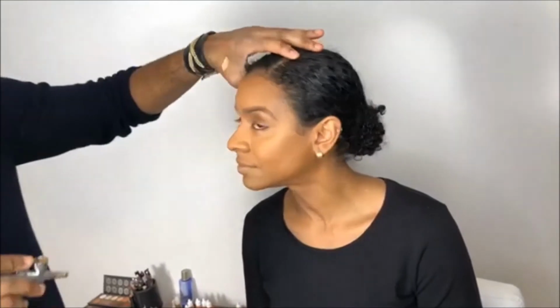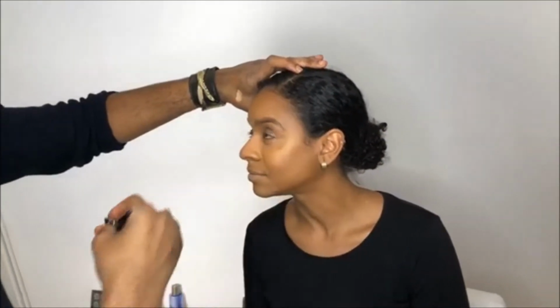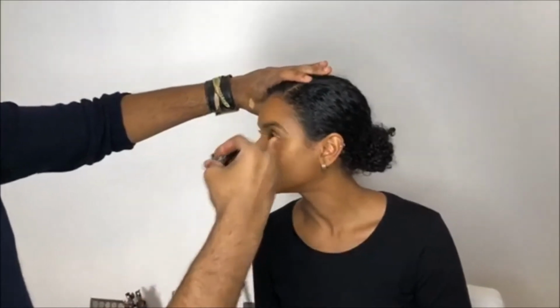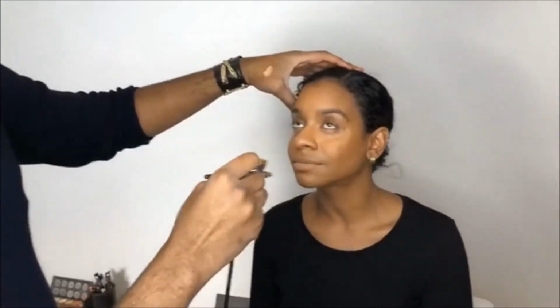Now just go in with your finger and show them exactly where you're hitting because it's so subtle. Right on the top. Nice. Right on that shelf, on the shelf of the cheekbone, around the orbital bone. Okay? You can do a little bit. And remember, this is beauty, so we don't want too much shimmery, but it does give a beautiful finish.